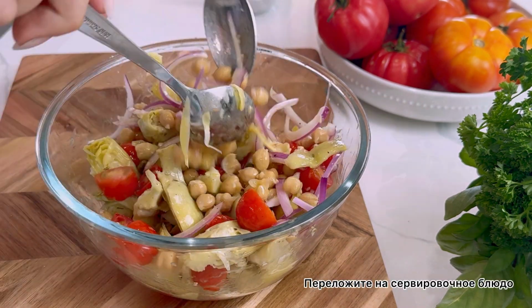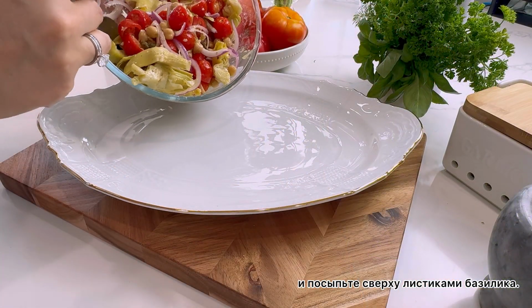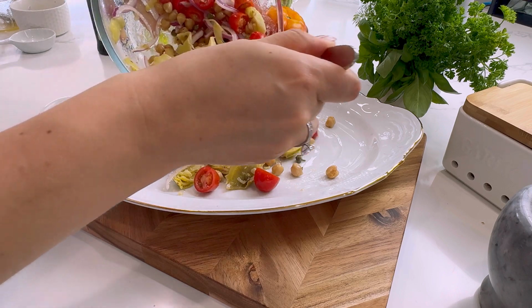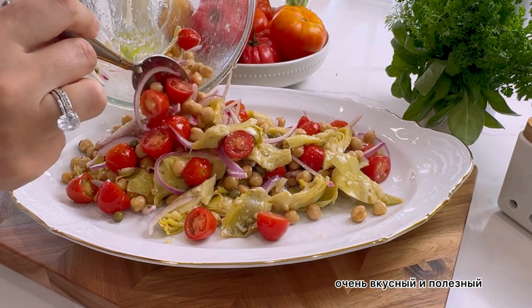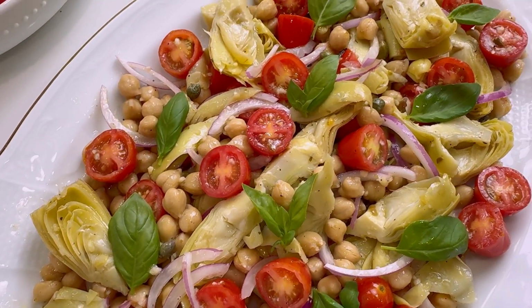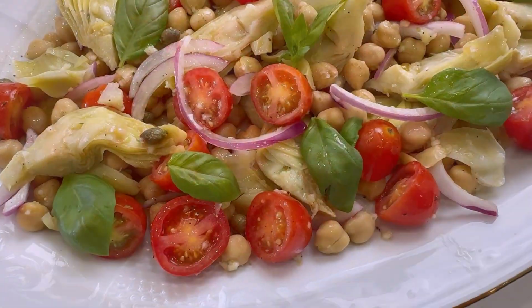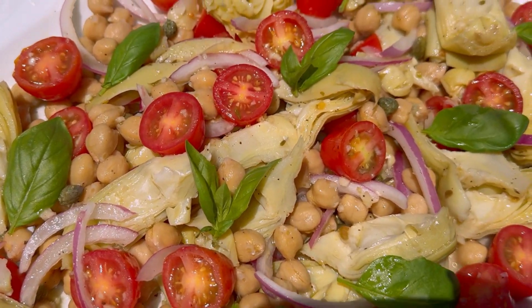Now, to avoid a watery salad, strain and rinse the canned chickpeas and then pat them dry before adding them. At this point, the salad is ready to be served. This salad can be stored in a closed container in the fridge for up to 2 days. Transfer to a serving platter and scatter a few basil leaves on top. This Tuscan artichoke tomato salad, it's a very delicious, healthy dish that you can serve at any summer gathering.